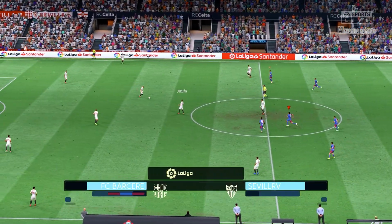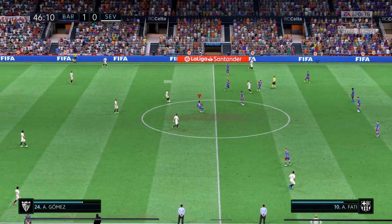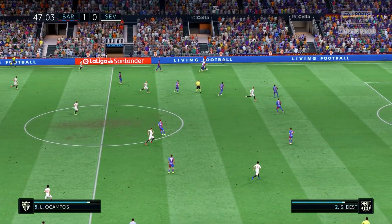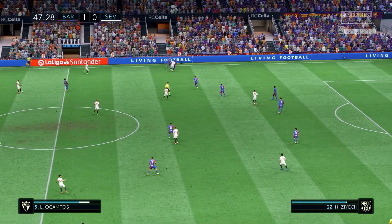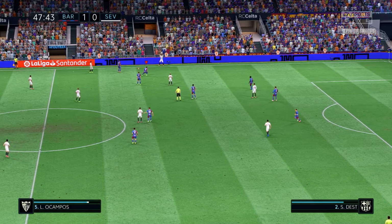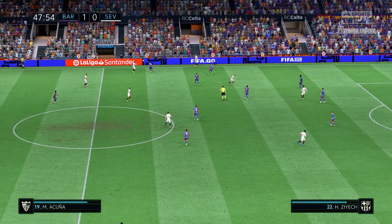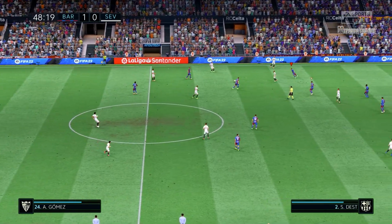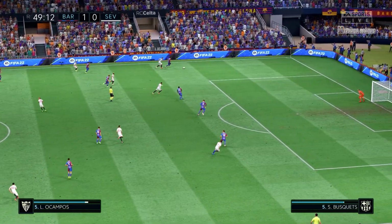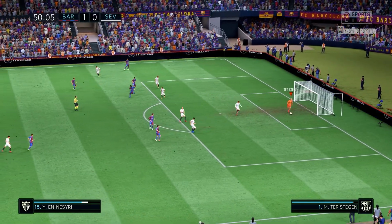The teams are ready to have a go at each other again as the second half commences. Lucas Ocampos has plenty of know-how in the ball-shielding department. Well, finally, it goes out of play, and the pressure was there from the start. Diego Carlos. Here's Marcos Acuña. Lucas Ocampos. Struggling to keep the ball.